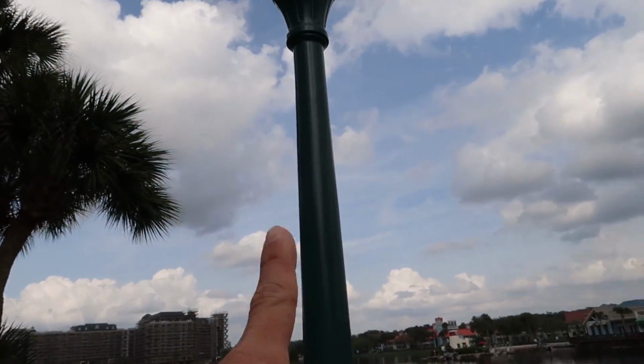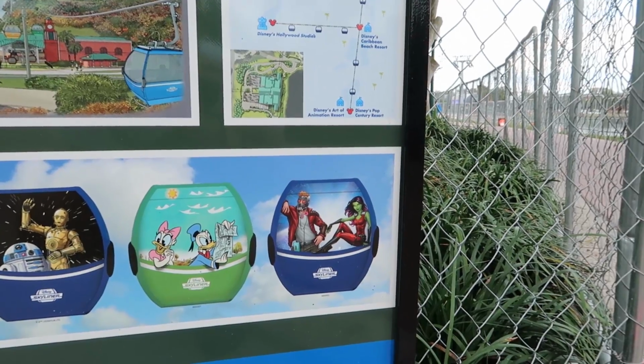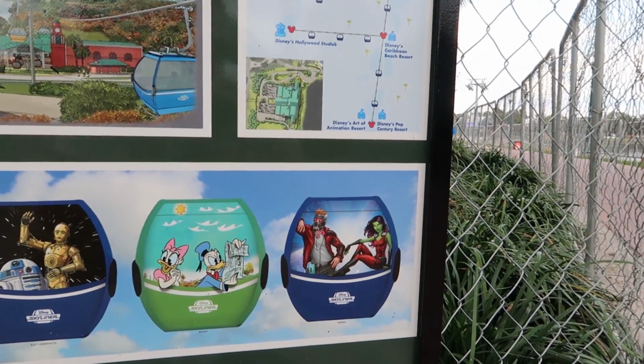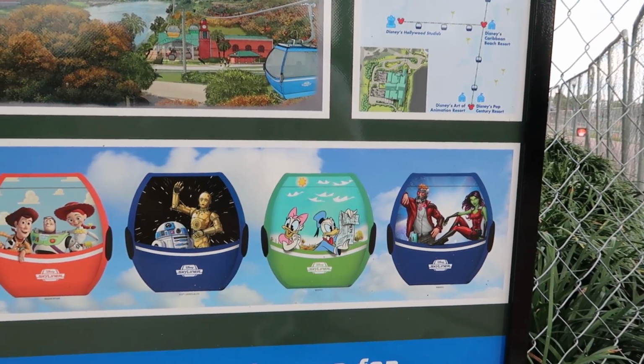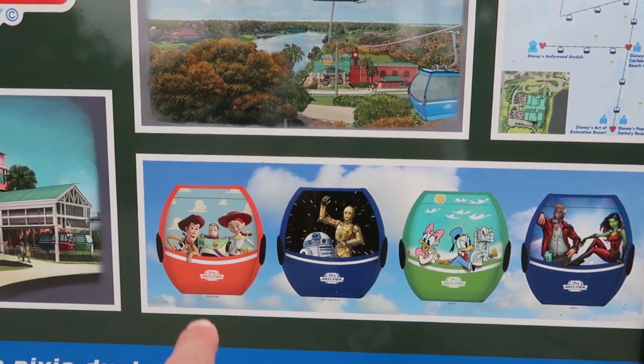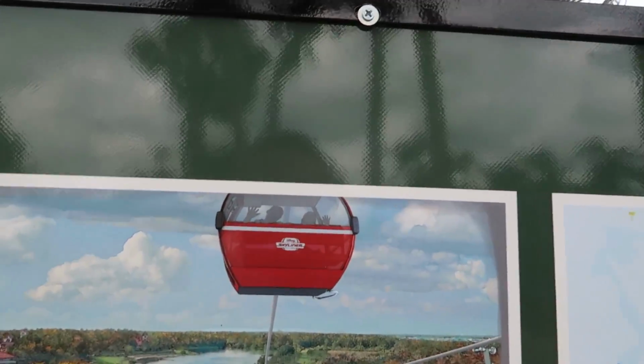Because this one looks brand new. Those down there don't look as new. We'll get down to those. I feel like this is artwork that I haven't seen for the Skyliner yet. I didn't know that we had Star-Lord and Gamora. I figured that we would have Donald and Daisy, but I didn't know that we had C-3PO and R2-D2, and I knew that we had the Toy Story characters. I like how these people are waving inside of the Skyliner cabin.